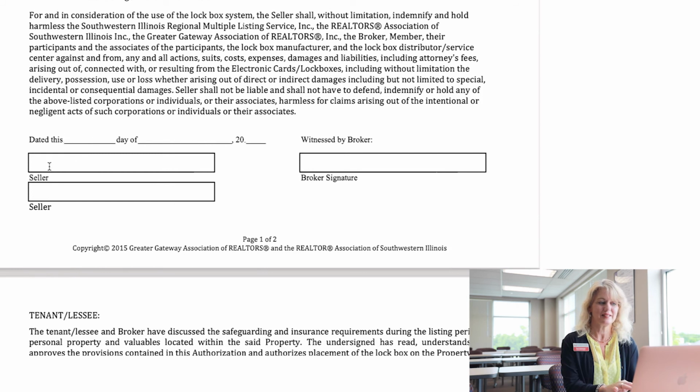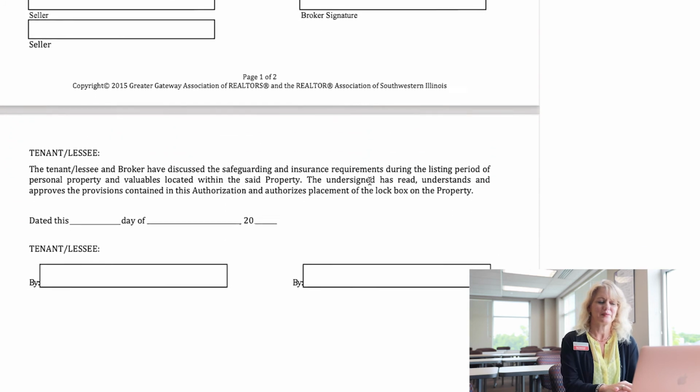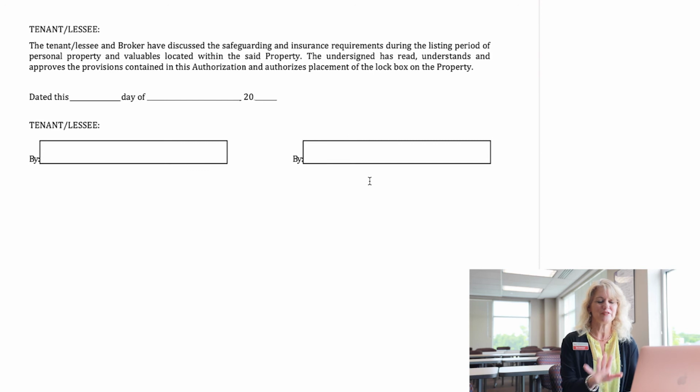So it's dated, the seller signs, and then this witness signature, the broker signature, that's you, the listing agent. So you sign here. Now usually, well, I don't know, I shouldn't say usually. This page 2, if it's an owner-occupied seller property, then this page, the second page, isn't utilized usually. If it's rental property, this second page is used because the tenant needs to also agree to the lockbox being placed on the house.